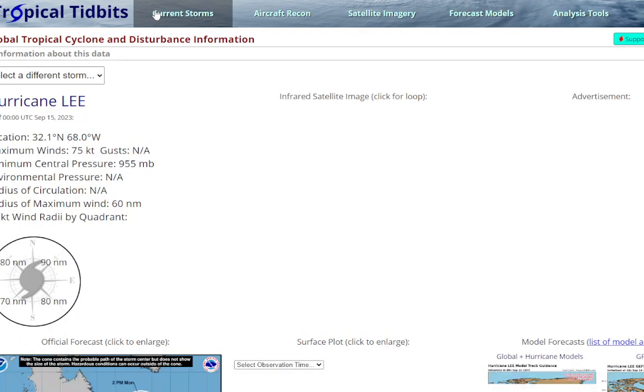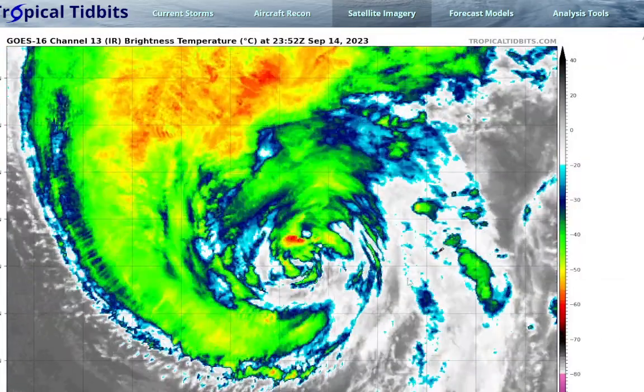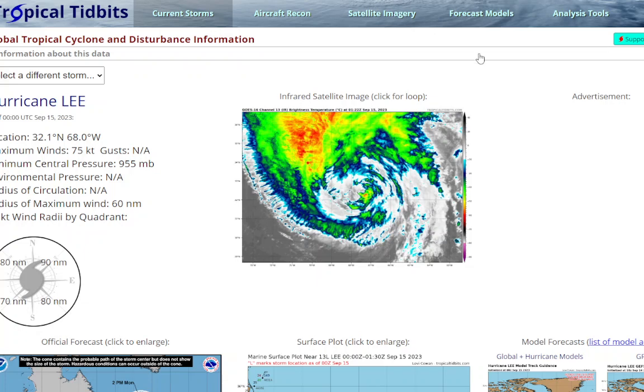Let's go to current storms on this, and we'll look at the infrared on Hurricane Lee. Not quite as impressive here. You can see how it's starting to get sheared a little bit by that north wind, but there's still plenty of strength for it to work with.